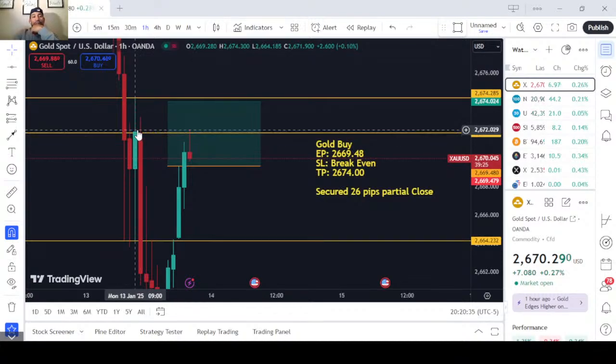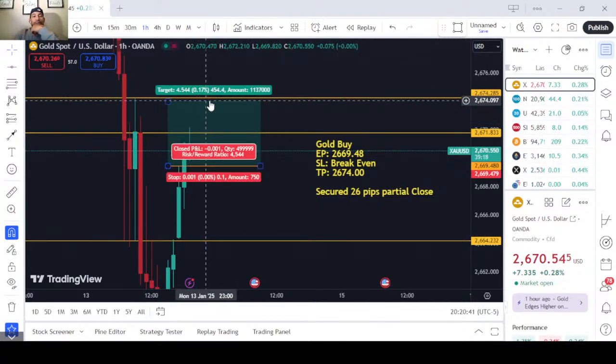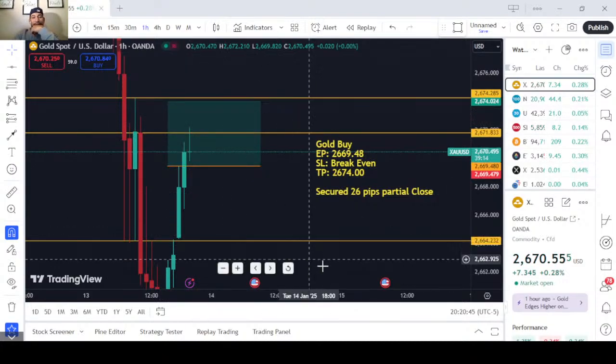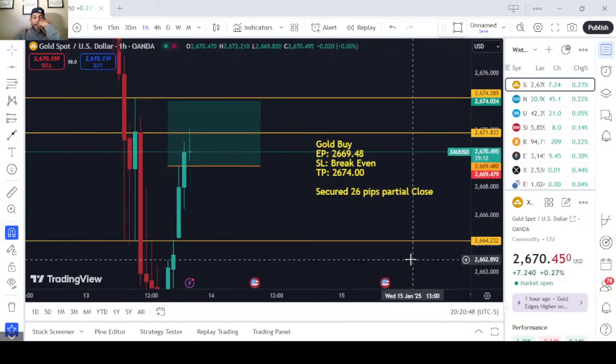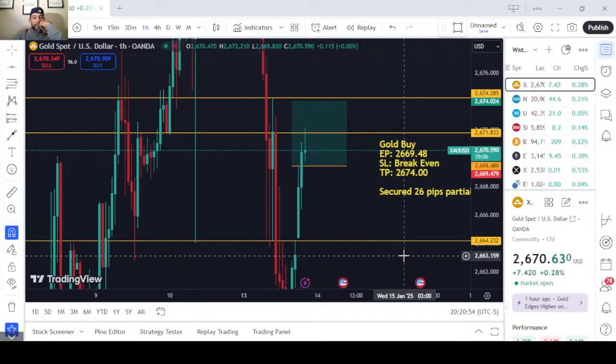It held at this resistance level, tried to break above. It hit 2672.2, with resistance at 2674. So this could have been it, and then this thing is going to start ripping down. We just don't know just yet, so we have to wait.